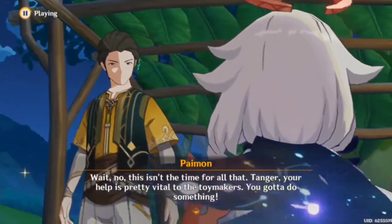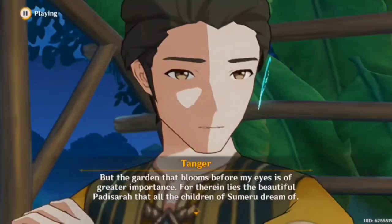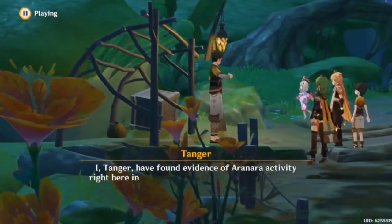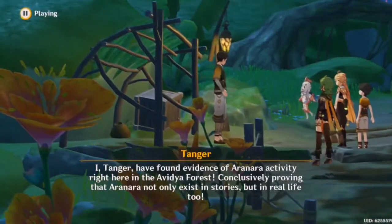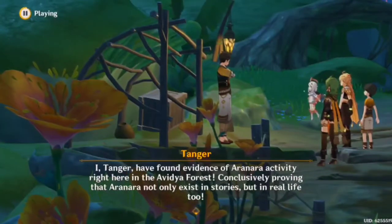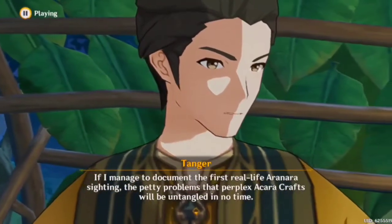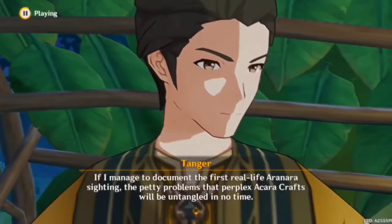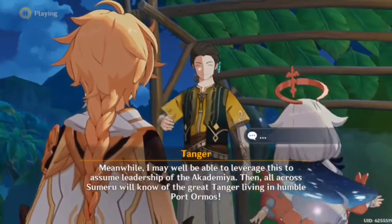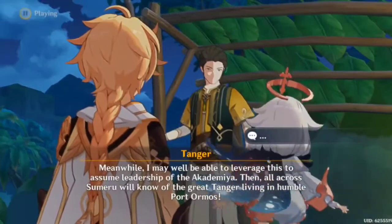You gotta do something. But the garden that blooms before my eyes is of greater importance, for therein lies the beautiful Patisara that all the children of Sumeru dream of. I, Tanger, have found evidence of Aranara activity right here in the Avidia Forest, conclusively proving that Aranara not only exist in stories, but in real life too. If I manage to document the first real-life Aranara sighting, the petty problems that perplex Akara Crafts will be untangled in no time. Meanwhile, I may well be able to leverage this to assume leadership of the academia. Then all across Sumeru will know of the great Tanger living in humble Port Ormos.